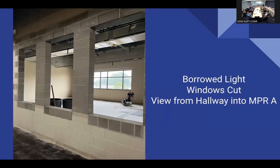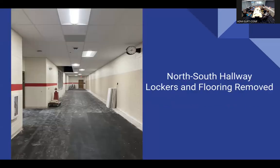So here is an example of, I'm using my construction terms I've learned, borrowed light. I call it windows cut in the wall. Layman's term, right? But that's now a view from the hallway, looking into what we're just calling multipurpose room A. So it just really helps open up that space and brighten it up. Now, will those windows be, you can see both ways in and out? Okay. Kind of like at the rec center now, when you can see into Doro or you can see in Dance Fitness, we'll have the shades on, so if people needed privacy, they could, but it's also nice to be able to see in and out when needed.